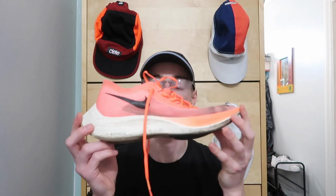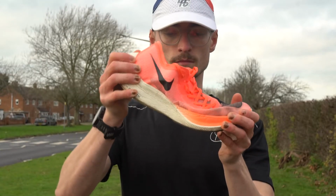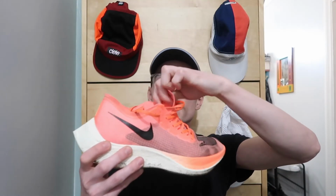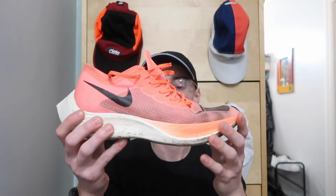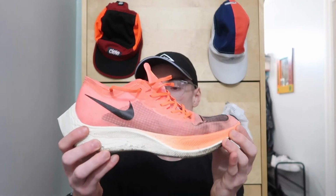So my next shoe that I use for my tempo / long runs is a bit of a controversial one. It's the Nike Vaporfly Next Percent. So this is Nike's carbon fiber racing shoe. A lot of people say you shouldn't use these for training because of that carbon plate. It can put quite a lot of strain on your legs, but I like to use it because simply it's the fastest shoe I own, and if I'm trying to run a session fast, it's a really good confidence booster.